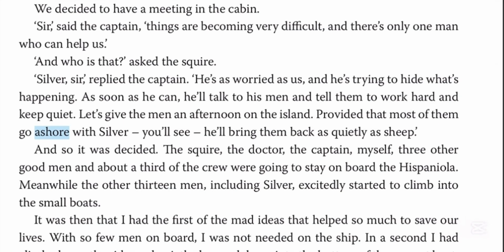We decided to have a meeting in the cabin. Sir, said the captain, things are becoming very difficult, and there is only one man who can help us. And who is that? Asked the squire.